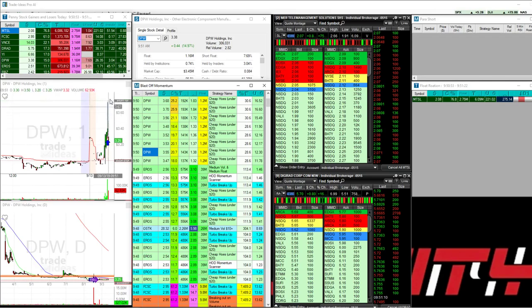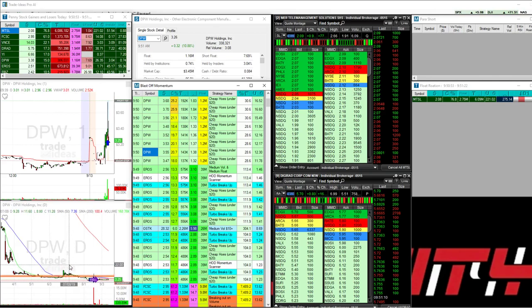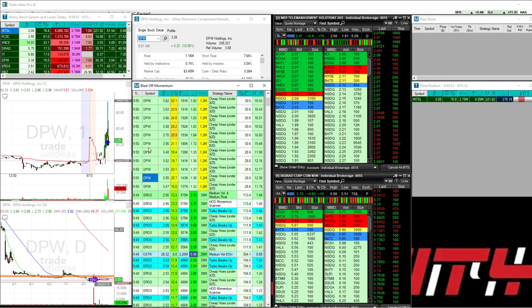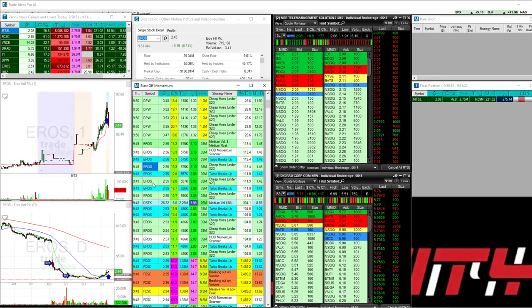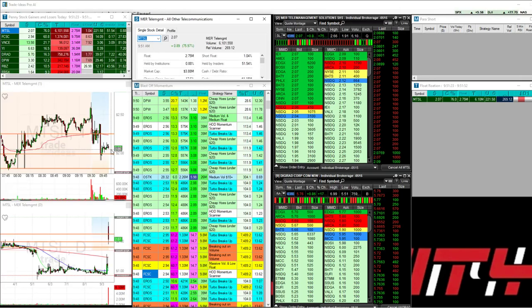DPW, huge move there. See, just bag holders selling into these pops on DPW. We don't like longing charts like this where it's gone on so many recent pops. You're just gonna have so much overhead resistance. All right, let's see. Euros a little pullback. MTSL trying to hold above $2 here, but needs to receive some better volume out of this.